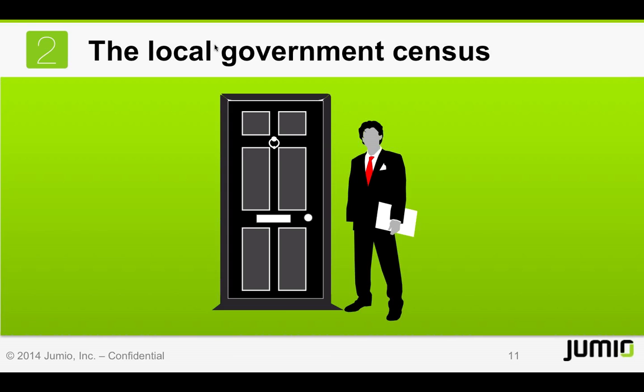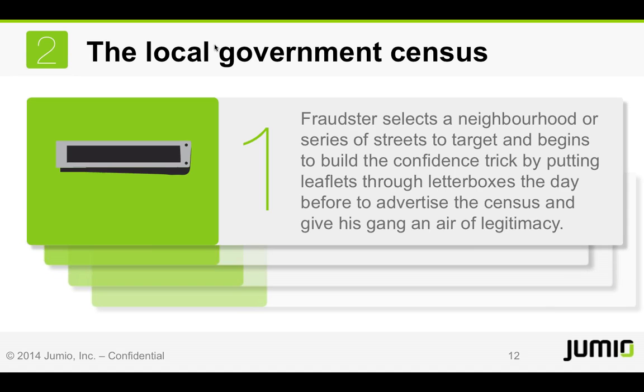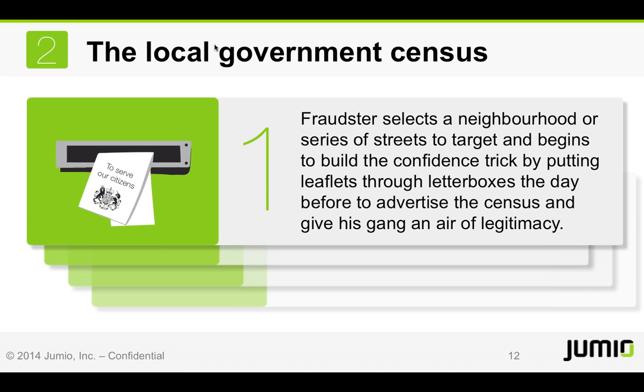So let's go from the high tech to the low tech. So we call this one the local government census. And what we have here is a fraudster selecting a neighbourhood or a series of streets, and they're going to conduct a fake local council or local government survey. And the first part of the trick is to put a leaflet through the doors, through the letterboxes in this street the day before, to advertise the census and say that our council's representatives are going to come calling to listen to our constituents and see how we can better serve our citizens.